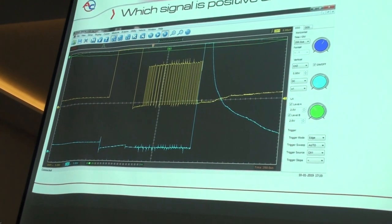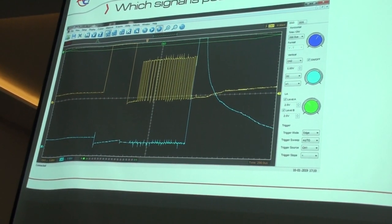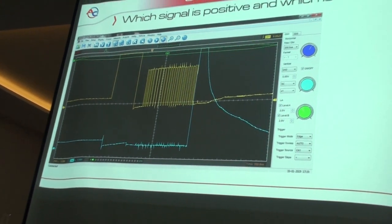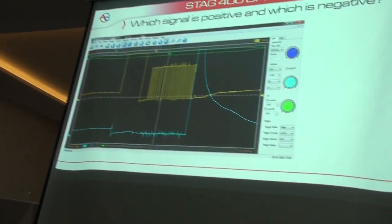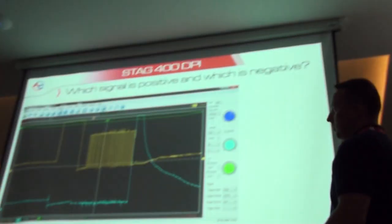And pairs you can check by using a multimeter, because the power supply going to a pair of injectors is always the same. But to confirm that, you need to have an oscilloscope.